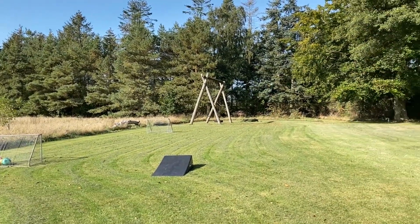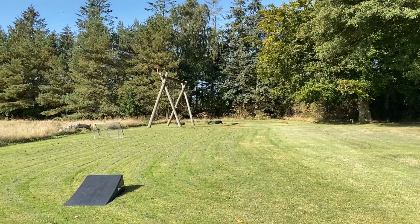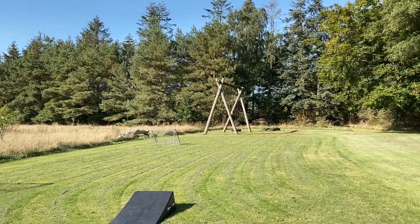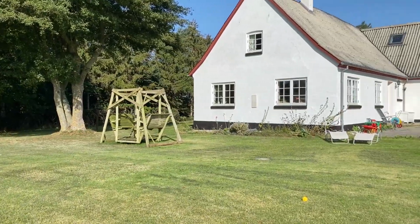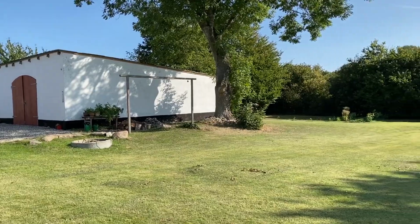So the weather was really bad in July and the summer returned in August, and then we've had a couple of weeks with really windy, rainy weather. And then the summer returned right now for a couple of days, or maybe even the week here.